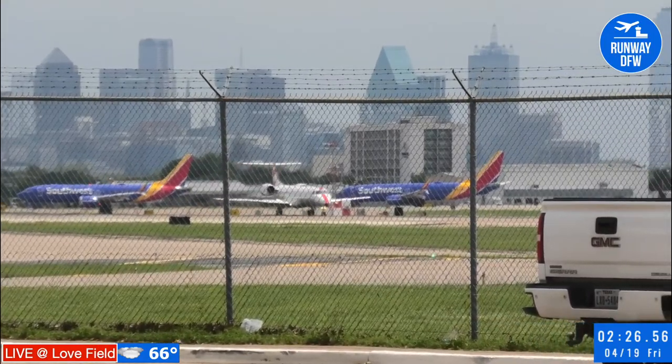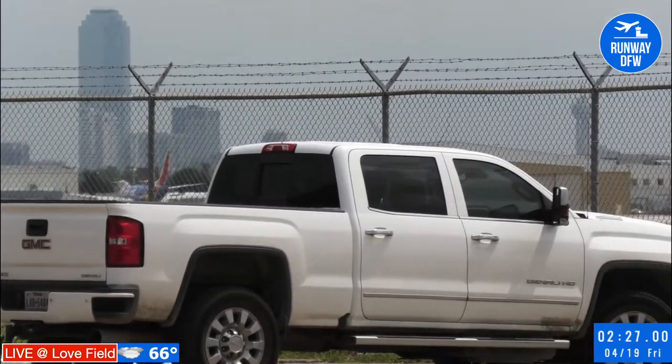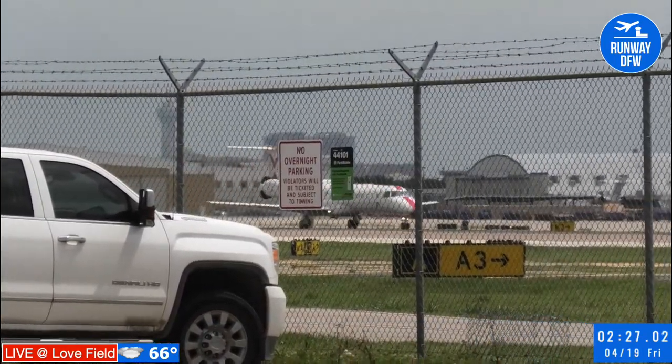733 Hotel, left tower, runway 31 right at Alpha 1, line up and wait, traffic 4 mile final. 31 right at Alpha 1, line up and wait, 733 Hotel.